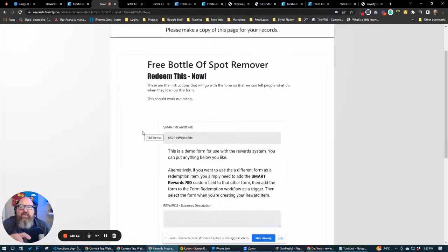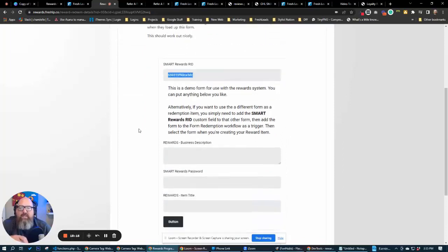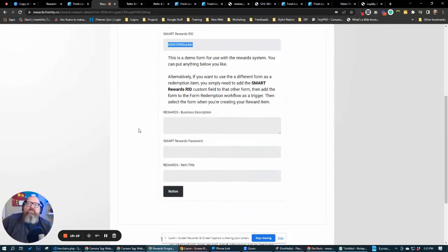This one is actually pulling in a HighLevel form that is tied to our rewards ID so that you can do something in HighLevel in the back end. So now if you want to give them, they earn a bunch of points, they earn a bunch of rewards, and you want to give them access to a course that you created or content that you created or videos or downloads, you can do that directly through here. It's going to be a one-time use form.